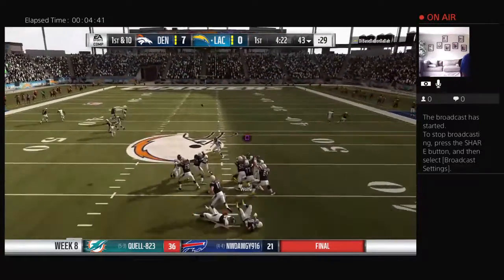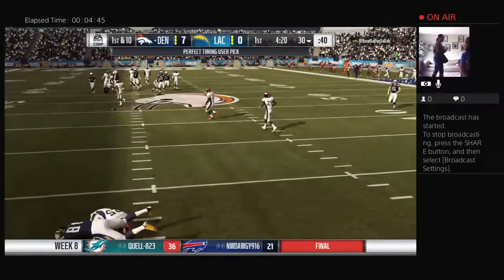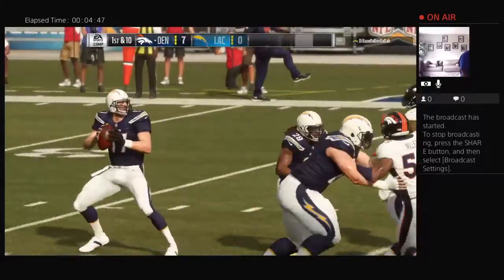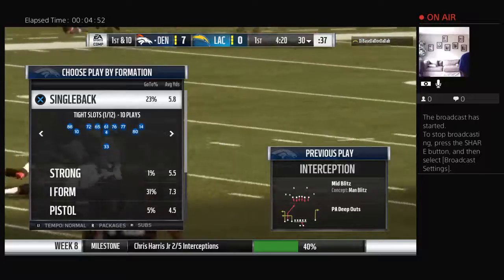Now a play fake here on first down. And is this intercepted? It is. It's intercepted. It's Chris Harris with a pick. And his guys will take over at the 30-yard line.